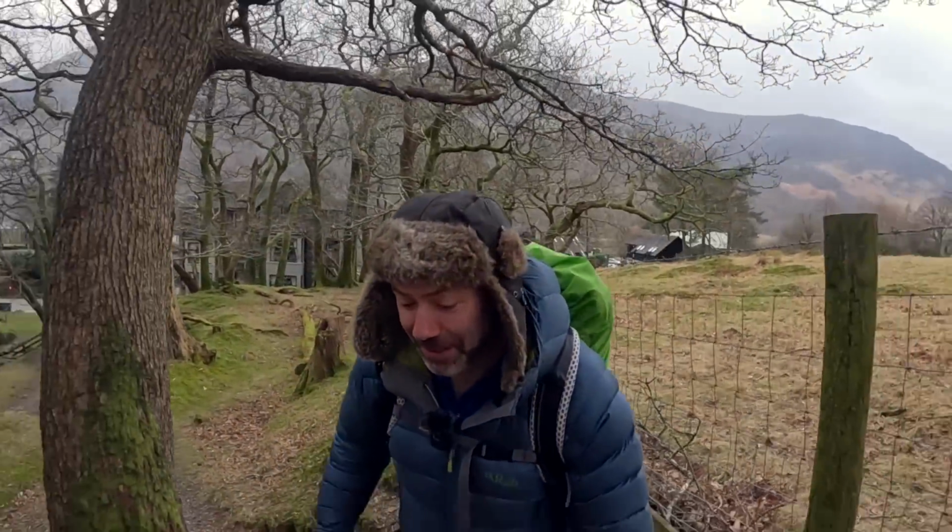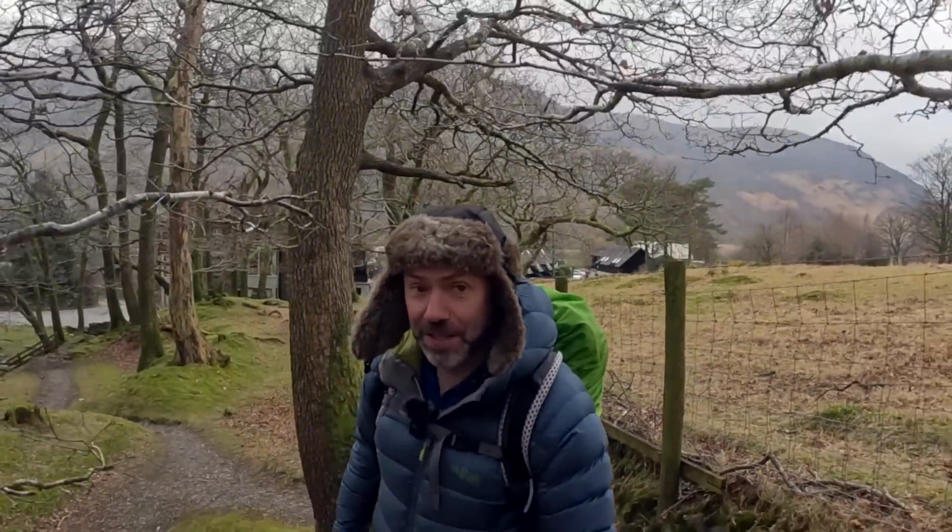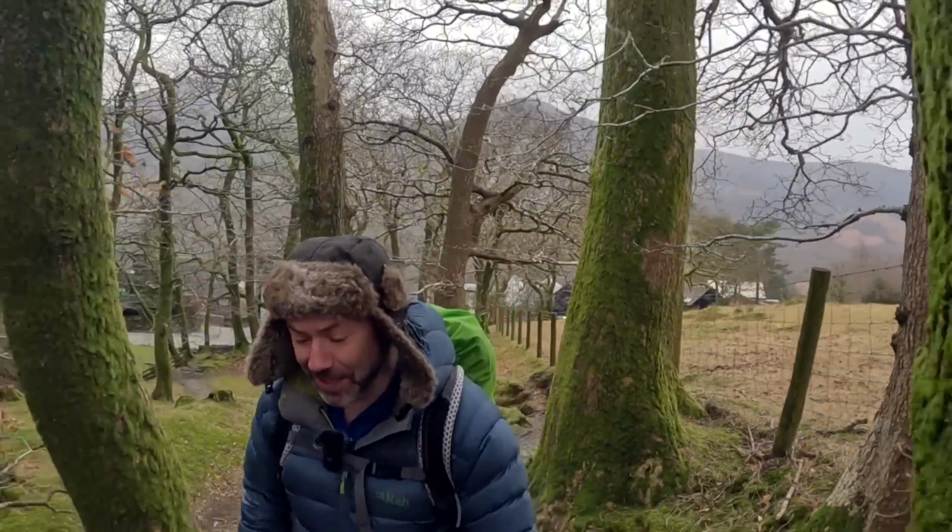It's still winter here in the lakes, and I'm doing this one today because it's quite a low cloud base of 250 metres, but it's not quite got that far down. So we should get up and down here, and it's about a 2-hour walk.